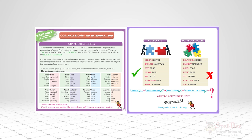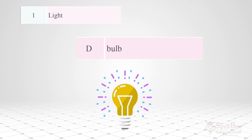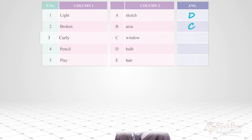So how do we test you is, you match light bulb, broken window, curly hair, correct? Pencil, sketch. And the last one, of course, is play area.